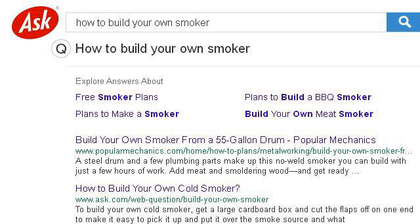If you don't find useful information on the previous sites, see 1841612.r.msn.com. The web page How to Build Your Own Smoker. This is the link.